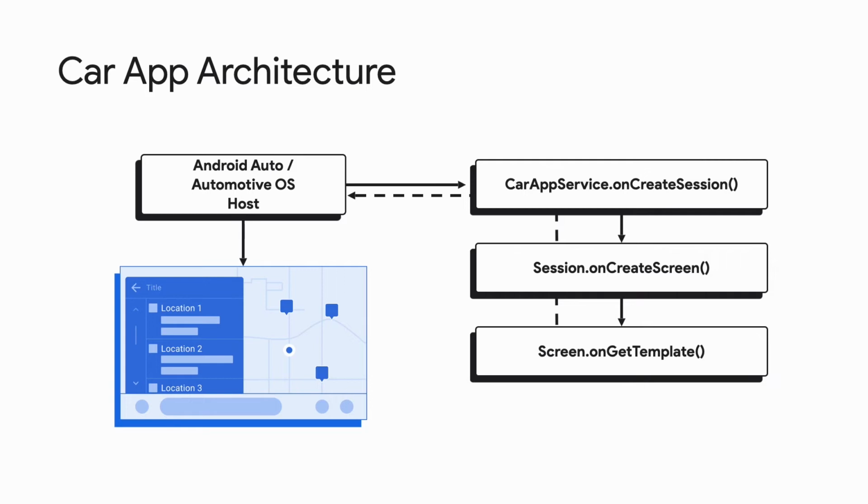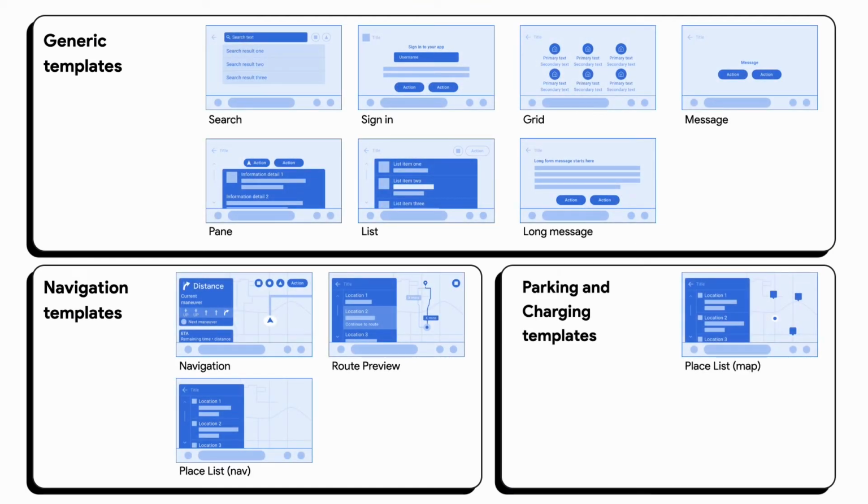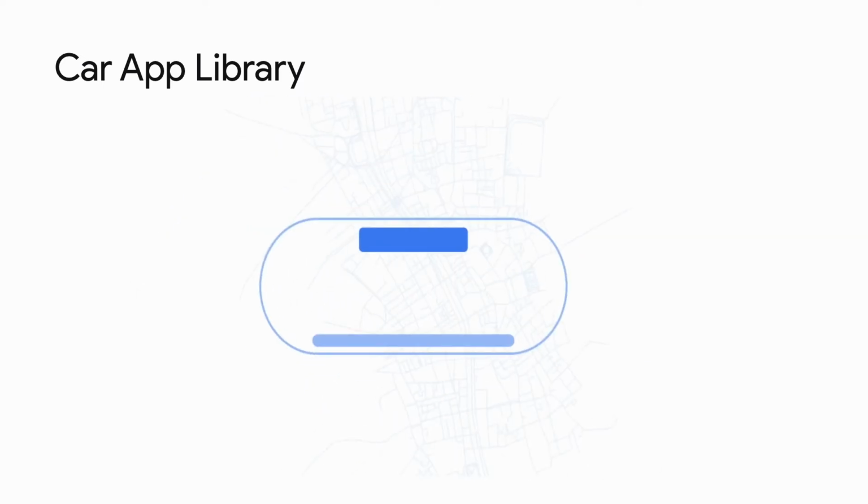With Android Auto, you'll find the same look and feel across all cars running Android Auto. With Android Automotive OS, it's a bit different. You'll find the rendered UI influenced by car manufacturers' customizations. So your app will feel like it belongs in that specific car without any extra effort on your part. We're also expanding the charging and parking category to include more point-of-interest apps to help users find locations of places they want to go. The Car App Library allows you to write your code once and make your app available across both Android Auto and Android Automotive OS.